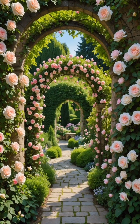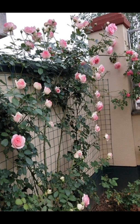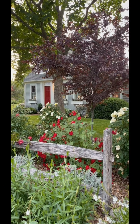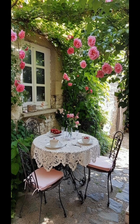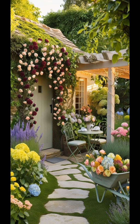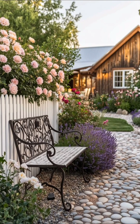Let's dig into vegetable gardening. You can make your garden more attractive and at the same time useful if you choose the option of vegetable gardening, as growing your own food is not only rewarding but also healthy. Some essential tips include choosing the right spot. Vegetables need at least 6 to 8 hours of sunlight daily.